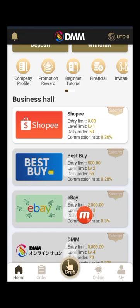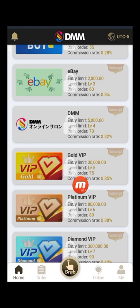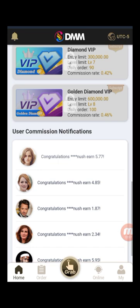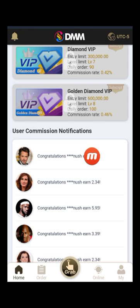So VIP gold here, you can see VIP gold and then the entry limits. And VIP diamonds, in VIP diamonds you can see 3 lakhs entry limit. The VIP level golden diamond plus, you can see about 6 lakhs entry limit. Daily orders are 100, the biggest opportunity for making money in the shopping mall, just shop and earn. So this is for people who invest in our site and make a profit. The pictures are here for profit persons. Now you can see the user commission information.